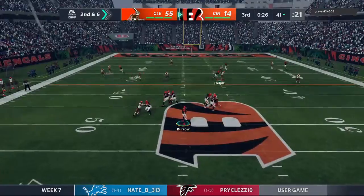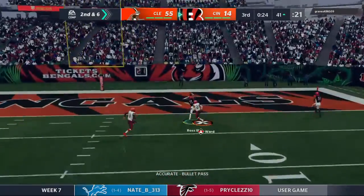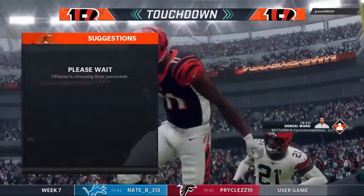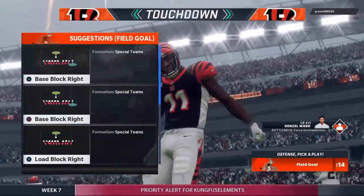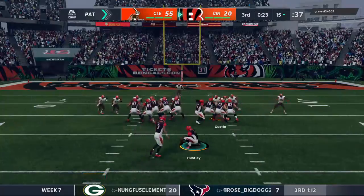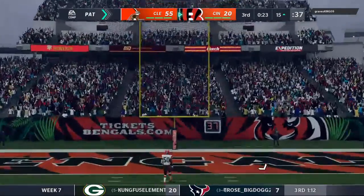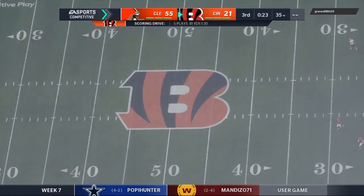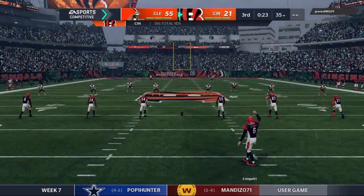Now Burrow to throw on second down. Going deep downfield for Ross. And he'll take this into the end zone for a Bengal TD. John Ross, his second touchdown of the afternoon. And the Bengals gain a bit of respectability. And it's up and good. Makes the score Browns 55.